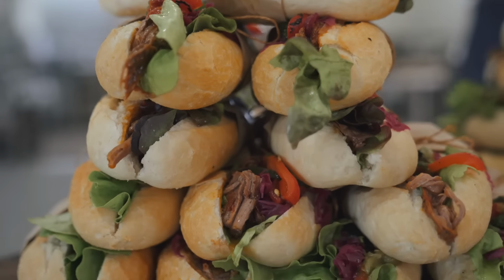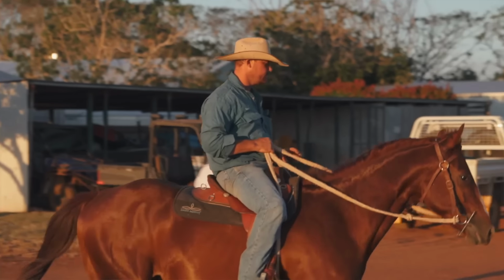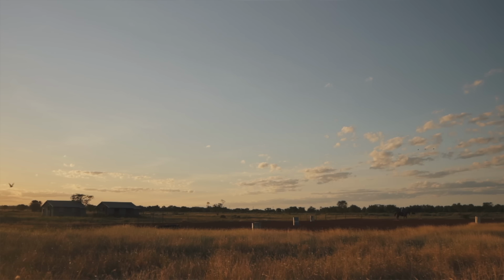You also got to think about the people that have got to go out and put their lunch in their saddlebags, and it's also got to handle the temperature here. It gets extremely hot. Yeah, you've got to look after the health of the crew. You've got to give them heaps of variety.